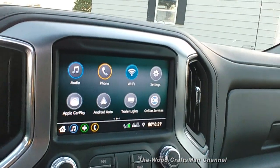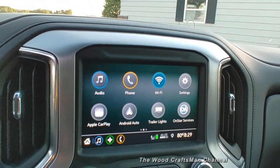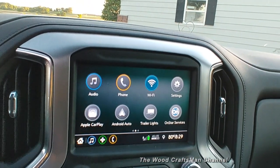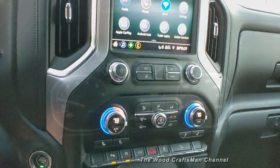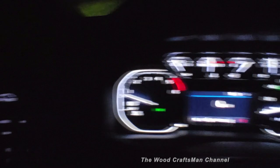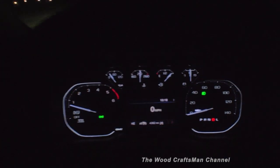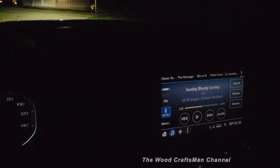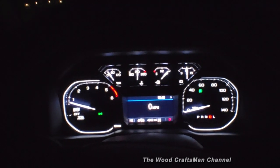There's the infotainment system. I won't get into a lot of these features, for the simple reason there's a lot of other videos out there that are much better than this. That's what your climate control looks like as well. So here's what the dash looks like at night, and you can actually adjust right here, I believe it is. You can adjust the intensity. That's as low as it gets. I'll bring it back up here. That's as bright as it gets.